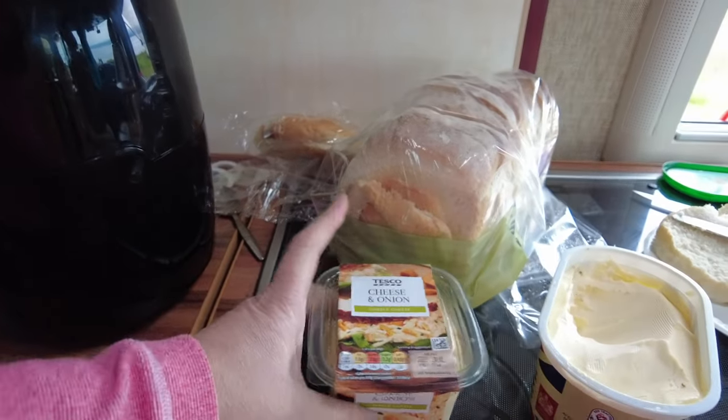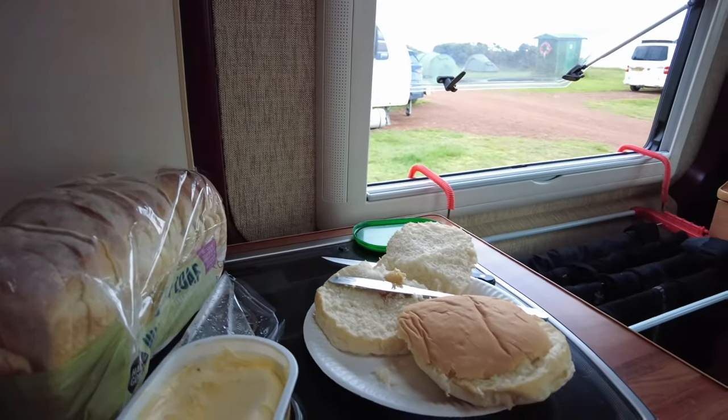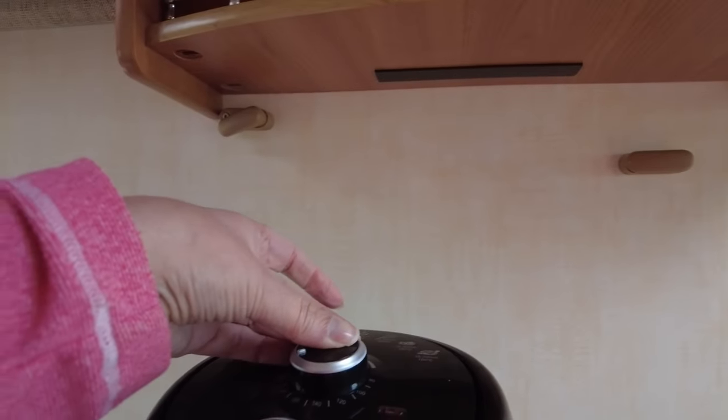Using up what's in the fridge for tea. So we've got some chips that are in the air fryer. Cheese and onion sandwich filler on barm cakes that went off yesterday. So that is dinner tonight.